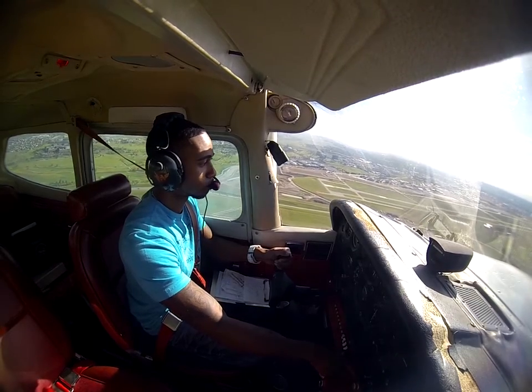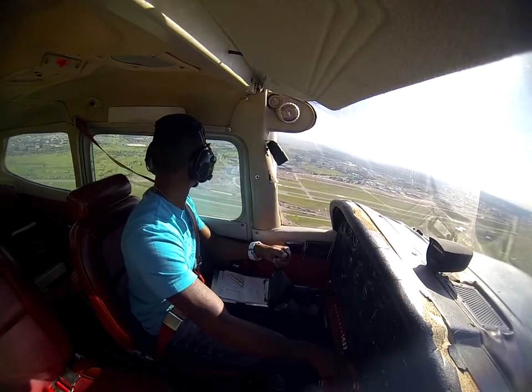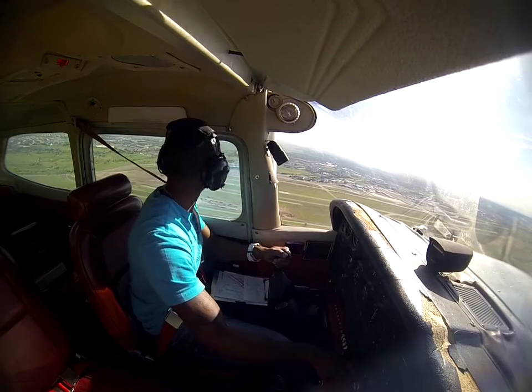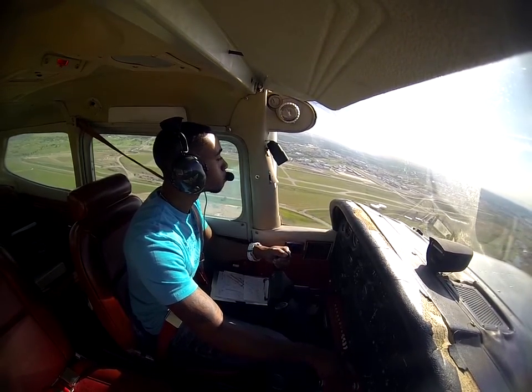Cessna 99er Juliet, northbound approved. 99er Juliet, good day. Four Kilo Charlie, contact departure, good flight. Heading to departure, we'll see you, 4 Kilo Charlie.